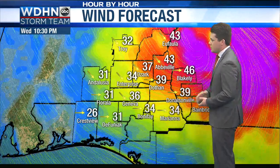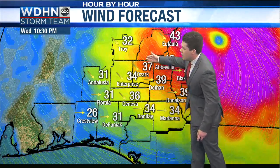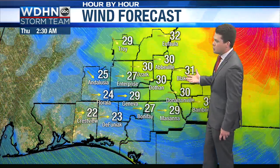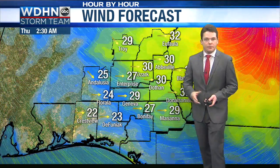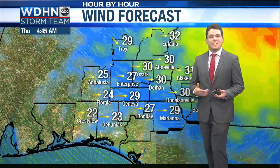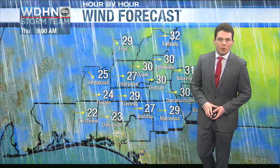At 10:30 p.m., those winds are still at tropical storm force across most of the Wiregrass, extending over into southwestern Georgia. Then we fast forward to 2:30 a.m. Winds are still kicking for the most part, but the storm itself has made its way up into south central Georgia, where it will continue to weaken as it moves farther to the northeast.